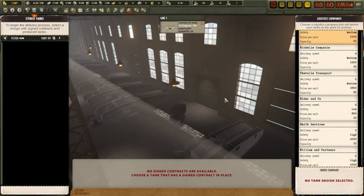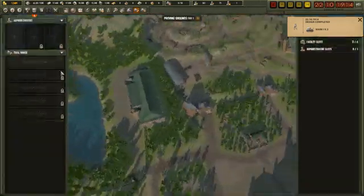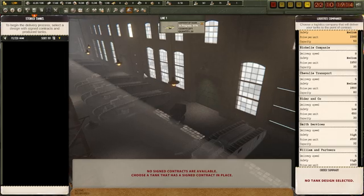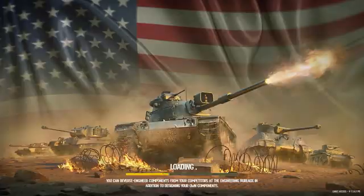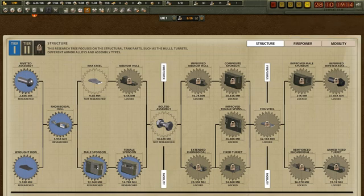Let me go check the warehouse. 8 days left. There's a delay, which is fine. Design complete. Now let's put it through the proving grounds. Should be a bit better than the previous one. Female sponson is done. We will need the female sponson for, I believe, the Mark II. Let me just check that. Well, there is a female version for the Mark I.